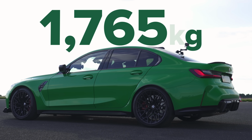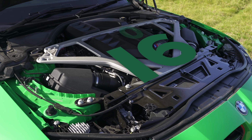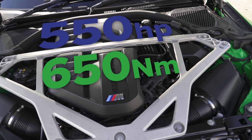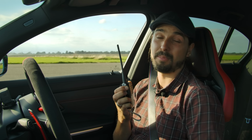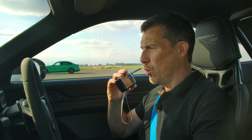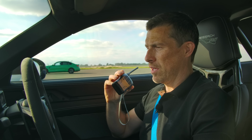It's 1,765 kilos. But, I mean, hauling all that weight around, we have got a mighty powerful 3-litre straight six with 2 honking great turbos, which is 2 more than your car has. 550 horsepower, 650 newton meters of torque, 8-speed torque converter automatic gearbox. But probably the most important thing is the 4-wheel drive system, which is going to be a significant advantage, I think, off the line.